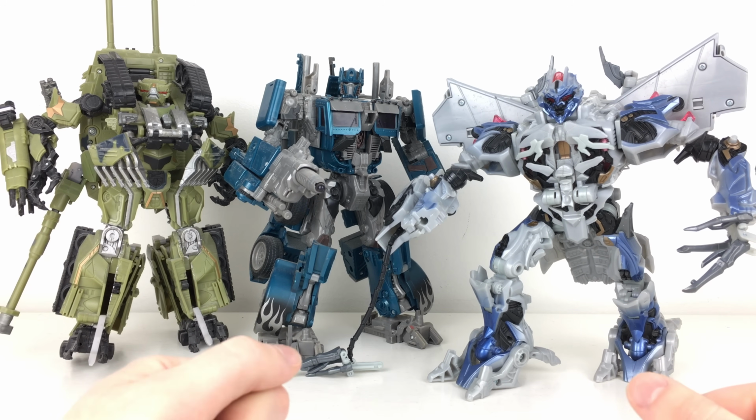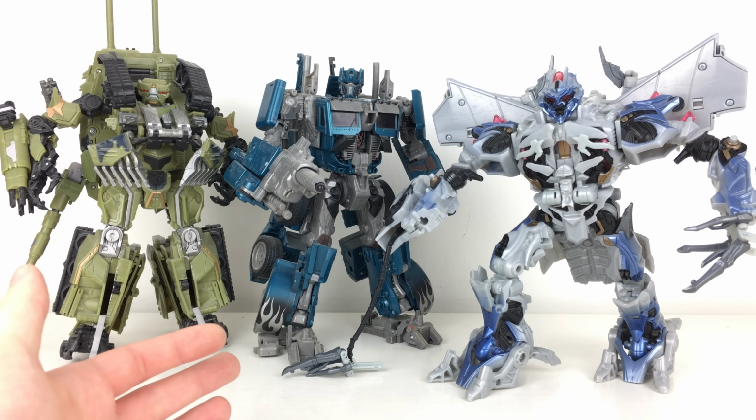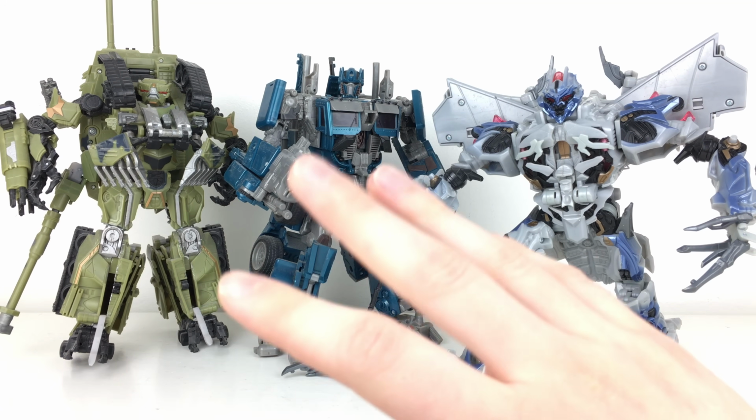Of course, later on in the years, I have bought so many different versions of this mould in all of the different colour variations. However, this was the first version that I picked up of the 2007 leader, and I've got to say it's held up incredibly well. This figure is what, now 12, 13 years old, and it looks fantastic.